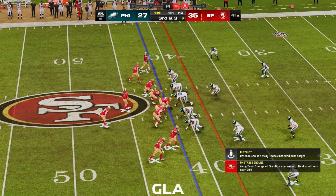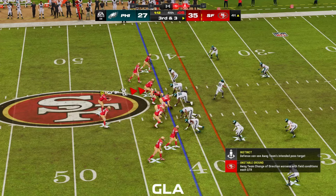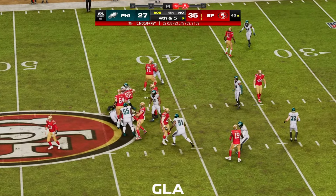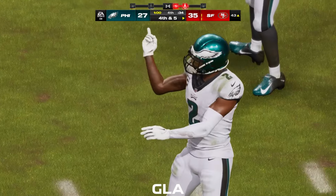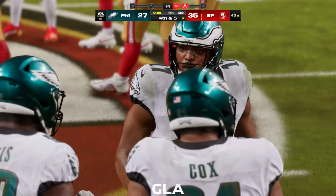The 8th play of the drive coming up. It's 3rd and 3. They'll try and pick it up with McCaffrey. And he's not even going to get back to the line of scrimmage. Well, that was one of the few times they've been able to contain him thus far. He's over 100 yards for the game, but he lost a bit off his total on that carry.